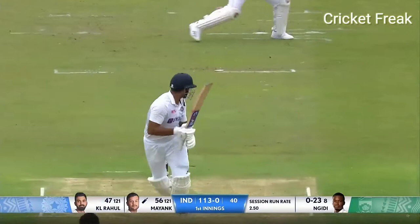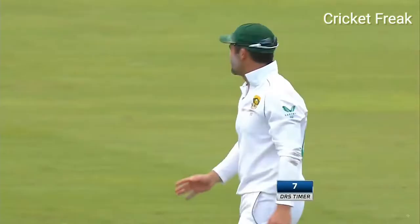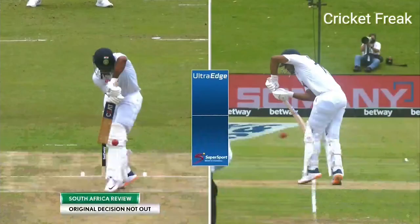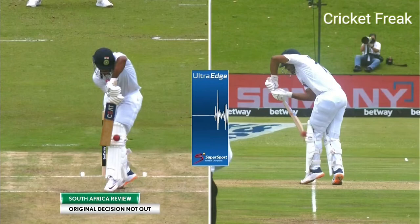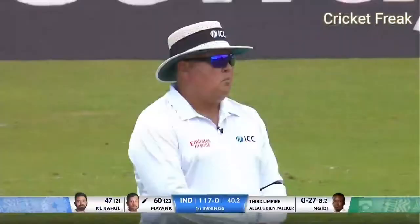Yeah. Nicely played. Big appeal. Might well want to go upstairs just to check. Yes, they do. We're going upstairs. Roll, keep rolling, keep rolling. Yeah, there's a train coming up. Pitching outside off, impact in line. Wickets hitting. I'm going to ask you to be on screen now. Signal.